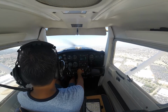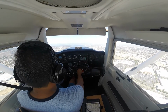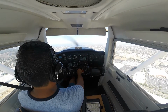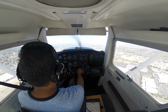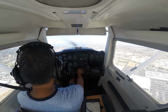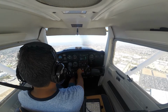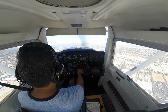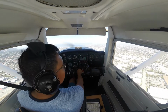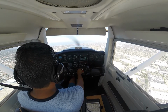85 Bravo, your crosswind turn is approved, at your discretion. Crosswind at my discretion, says 85 Bravo. November 6th here, Papa, right downwind departure approved, runway 29 right, clear for takeoff. November 6th here, Papa, clear for takeoff, 29 right. Right downwind departure, November 6th here, Papa, that's approved, and traffic's going to be a mile final.